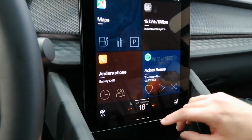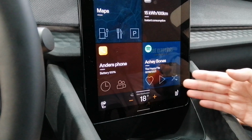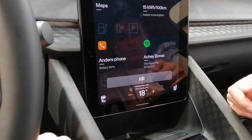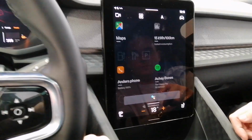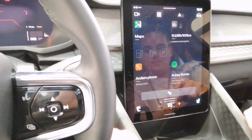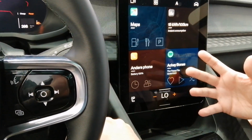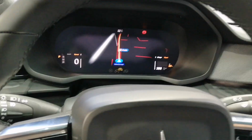The Google Assistant will command things like air conditioning and heated seats. Hey Google, turn down the temperature. Okay, turning down the temperature by 2 degrees. Just turned it down. You can also command Spotify and music apps. Basically, you're just driving and you're talking to Google.